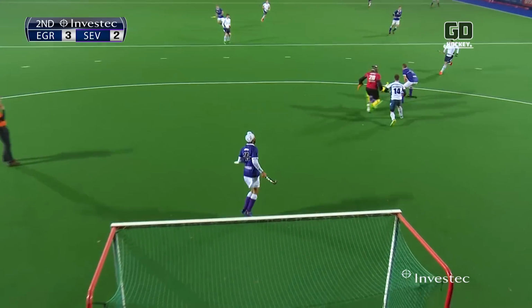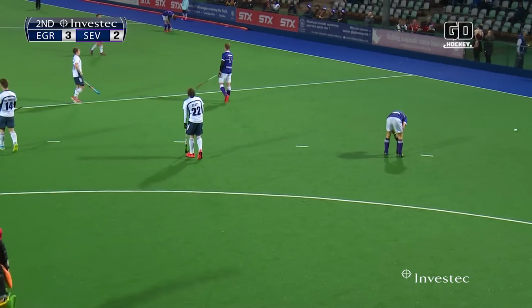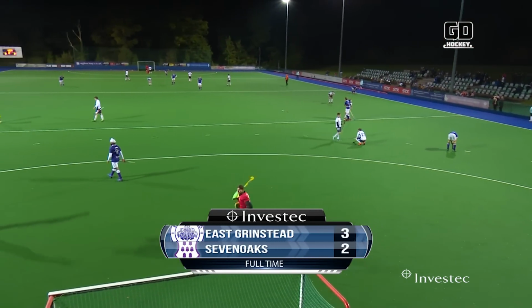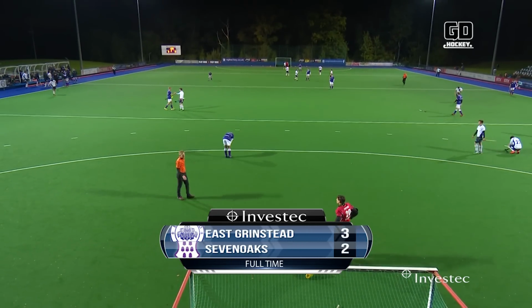Bowden with the save, and Seven Oaks have run out of time. It's all over. It's another loss for the visitors, but it's 2 wins on the belt for East Grinstead now. Final score, East Grinstead 3, 7 Oaks 2.